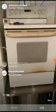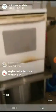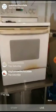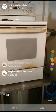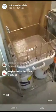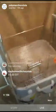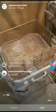So after roasting, now some chocolate makers don't cool their beans after roasting. I personally believe, for my process, I like to control it. I stop the beans in this. As you can tell, this is a super duper sophisticated cooling system. It is a double wide fryer basket on top of a $20 box fan, and it works amazingly well.